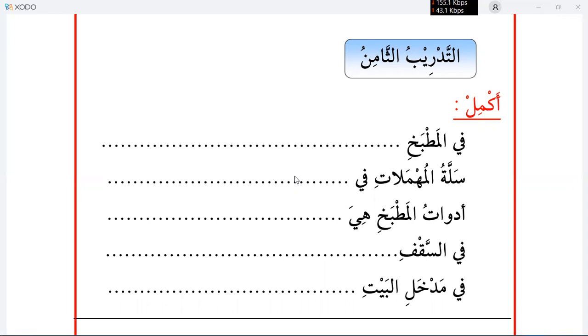في غرفتي. في الغرفة. Okay. أدوات المطبخ هي ثلاجة طباق. Okay, correct. رف. Next. What is سقف؟ Roof. في سقف البيت. Correct. Okay.